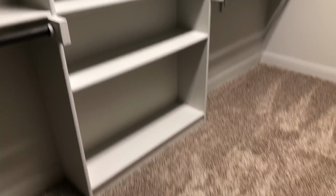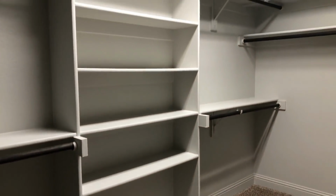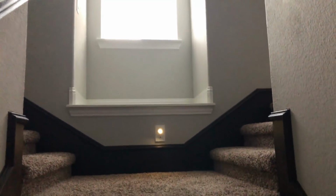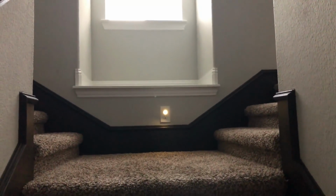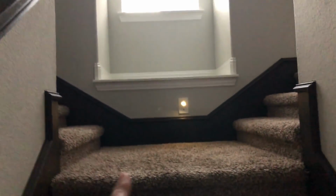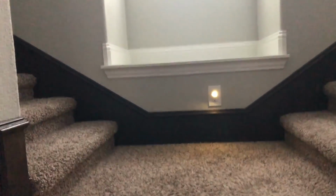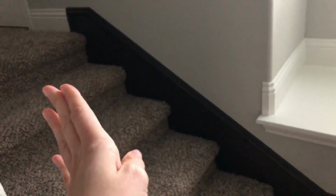But and then the carpet, there's tile in there, and then carpet in here. But yeah, isn't that just gorgeous? We're headed upstairs, and I'm going to show you one of the main reasons why I love this house so much. Don't you just love the split? I think that's really cool. And if you go this way, that's one of my favorite parts.